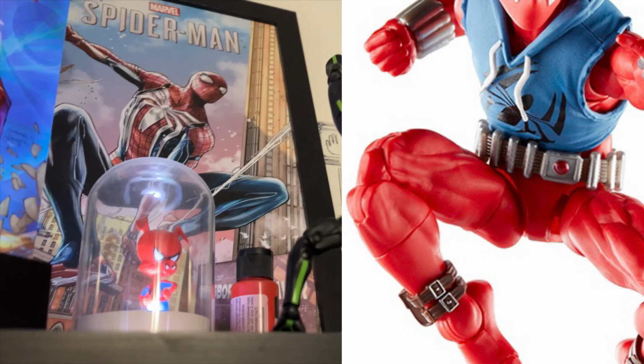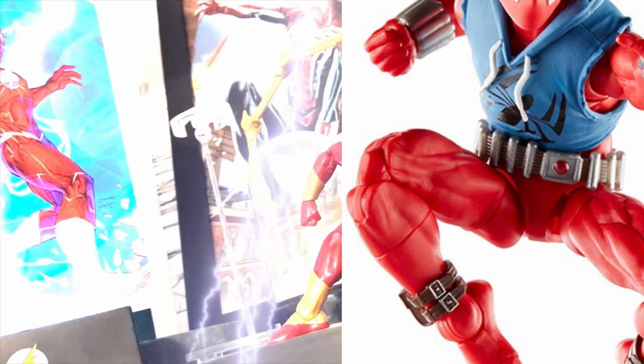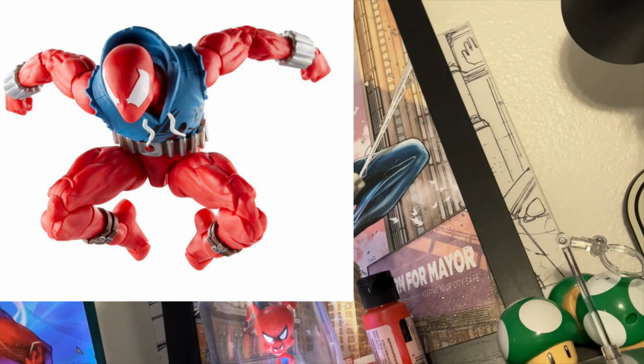And then if you want to pick up an extra one, it is in that beautiful retro carded packaging for the animated series, so you can hang it on your wall, or you can just pick up one if you're not that greedy, I guess.